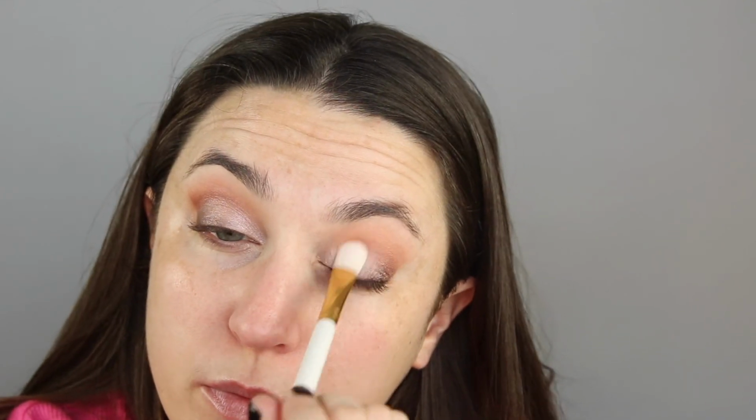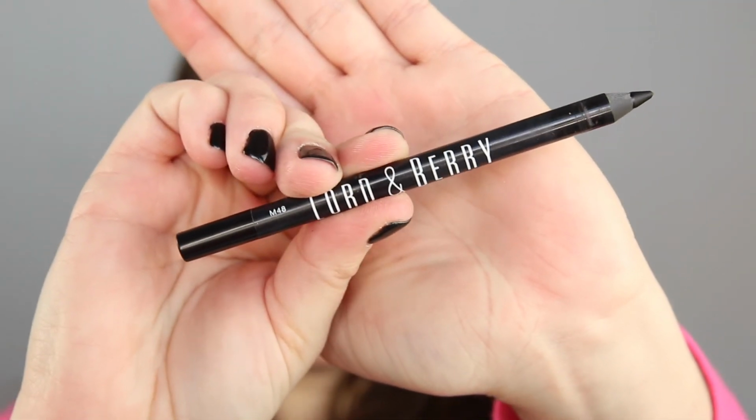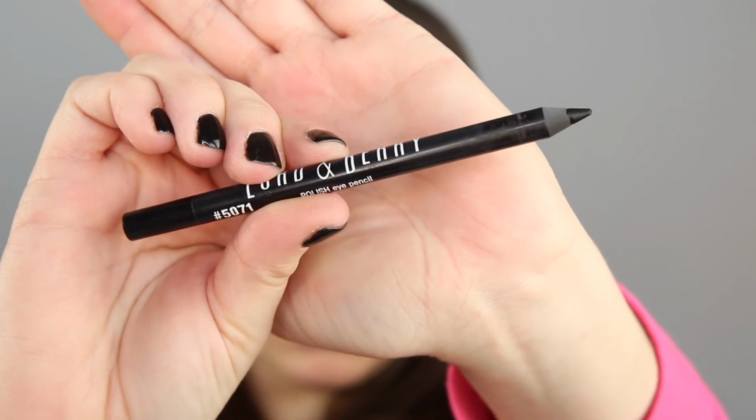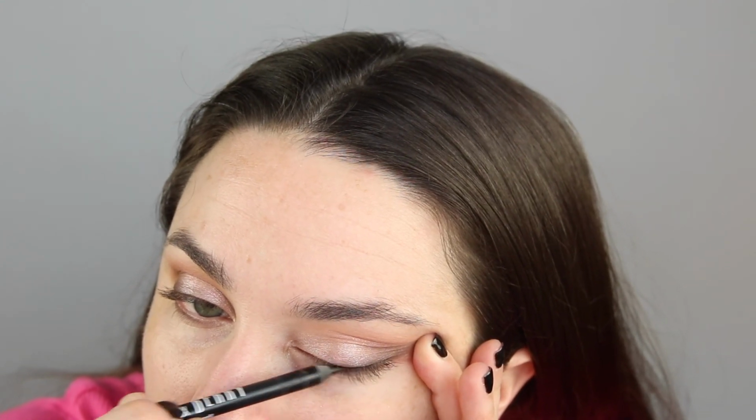Frost the tips. This is the only frosting of the tips that Ivy has ever done. She told me she has never dyed her hair in her life. And that is amazing because I frosted my tips. Lord and Berry colored pencils coming in here. I dyed my hair, frosted my tips like in junior high because I'm that kid. Didn't every guy do that though?